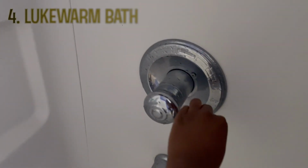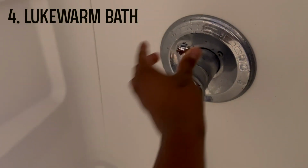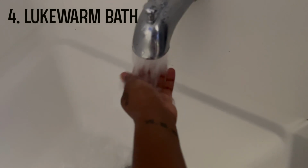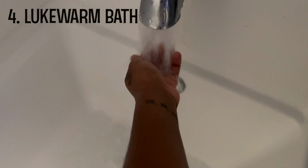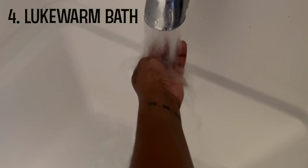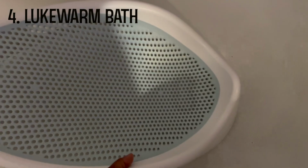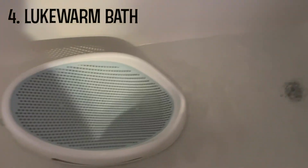So for tip number 4, we're going to run him a lukewarm bath. The bath just helps to keep them calm. It can be really, really relaxing for them. So it's also going to help bring their temperature down. As the water evaporates off of them, it'll eventually help bring their temperature down along with easing them. It actually feels good.